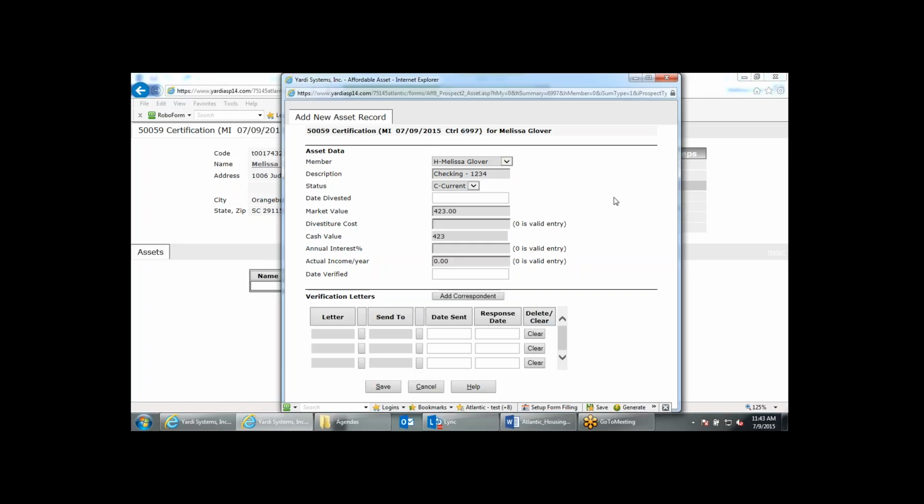So in our example here, checking, we will just put in checking and then current. The date divested, though, if this was that house that they had sold below market value, this is the date that they would have sold the house. In our case, since this is a checking account, we haven't sold this, so we can leave that blank. And then we want to put in the market value of what the checking account's at. This would also be, for the example of that house, the market value of the house.